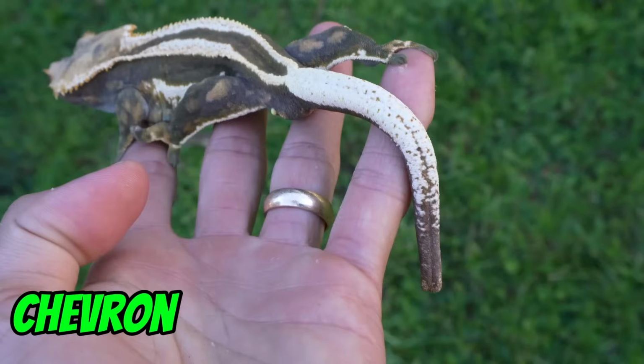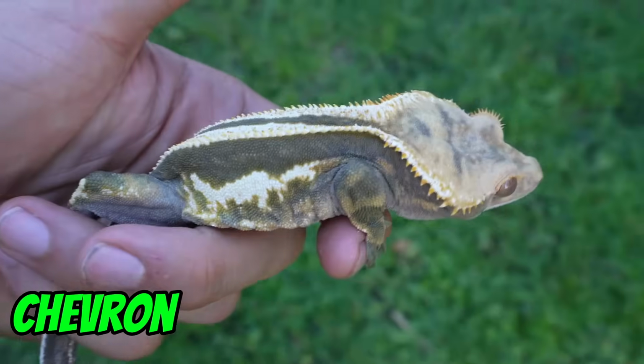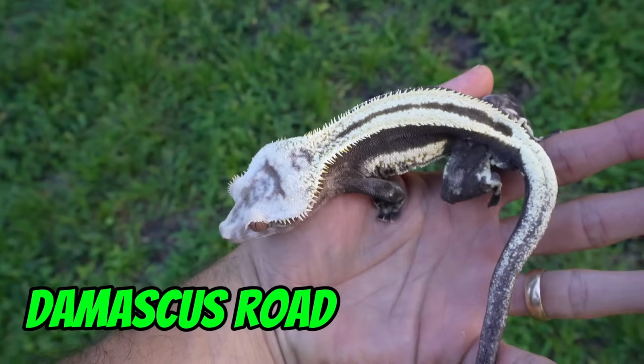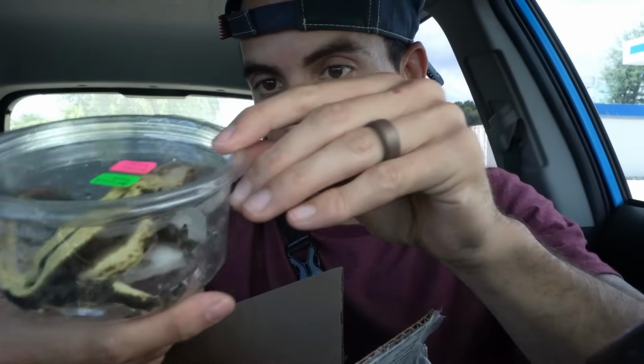Got the box open, so here it is. You can see TikisGeckos. Now she has just some of the best super stripes in the world. So she sent 2 males. This is Chevron, and I'm going to get better footage of them in a minute, but this is Chevron, just a picture perfect super stripe. And then this one is Damascus Road. Look at that super stripe. It just doesn't get any more perfect laterals and dorsal stripe than that. So 2 absolutely perfect super stripes. I am really impressed by these 2 geckos. I can't wait to see how they do in the competition.